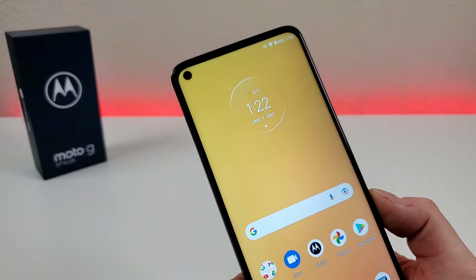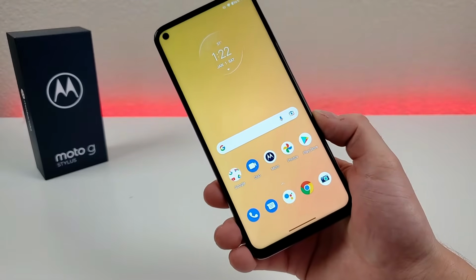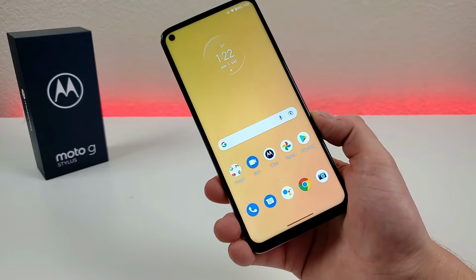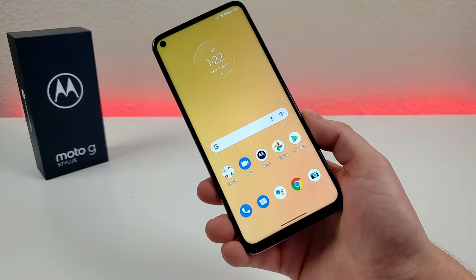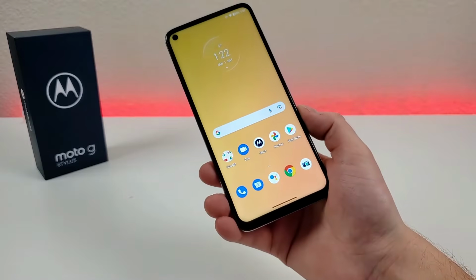Since this phone did launch, we did get kind of an indirect successor. We got the Moto G Stylus 5G. So that is a little bit of a different phone. Of course, it does feature 5G. And this particular model of the device, the Moto G Stylus 2021, is 4G LTE only. So I do want to make that clear so that there's no potential confusion.